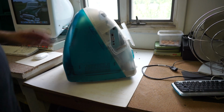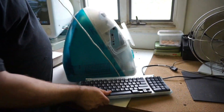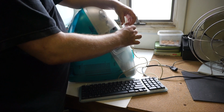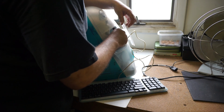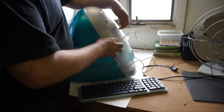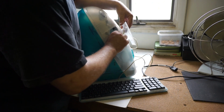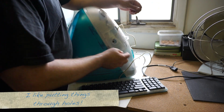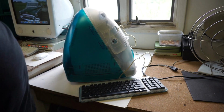So while we have the port cover here open, we're going to take our keyboard, and you're supposed to put the cable through the hole and then plug it in. Nobody ever does that. People just leave these doors open or jam cables in them. There's also, well, I'm sorry, I take it back. There's a notch down here. I always put it through the hole, I don't know why. There's a notch down here, on both sides of the door, so you can run your cables in and out and shut the door.